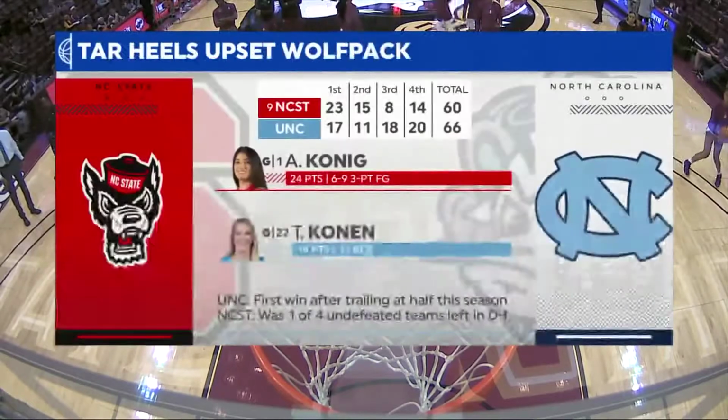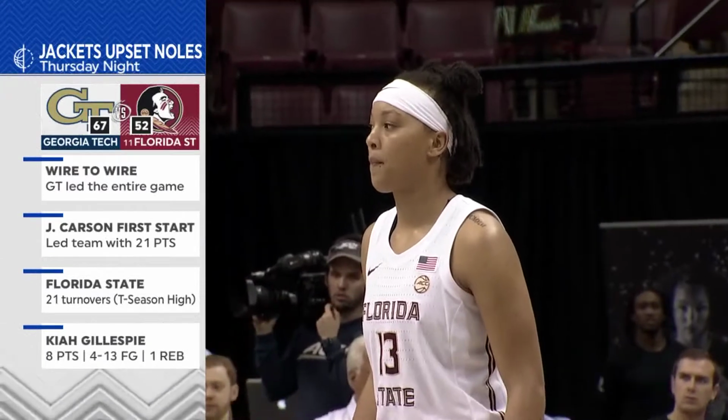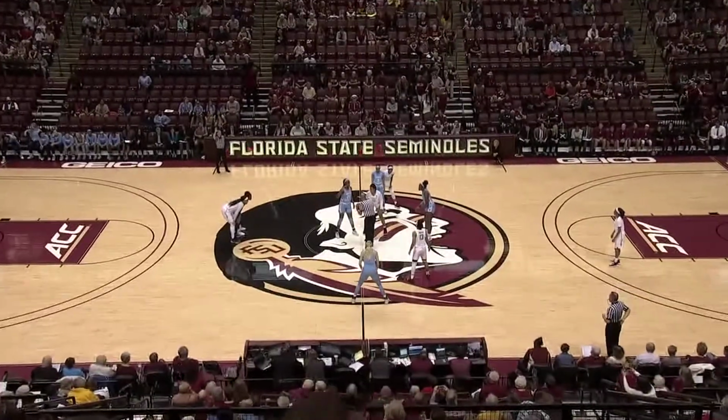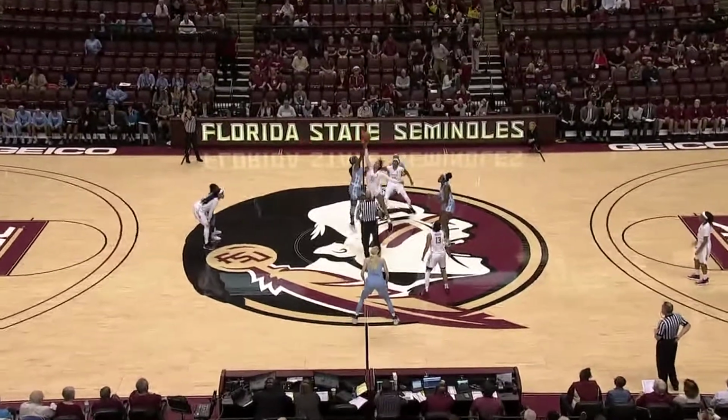Meanwhile, Florida State turned the ball over 21 times. It was the second time in 2 games where they'd had 21 turnovers. Sue Semrau was really hard on her team the last 2 days in practice. Let's see if they come out with a little more of an inspired effort here to start this game.